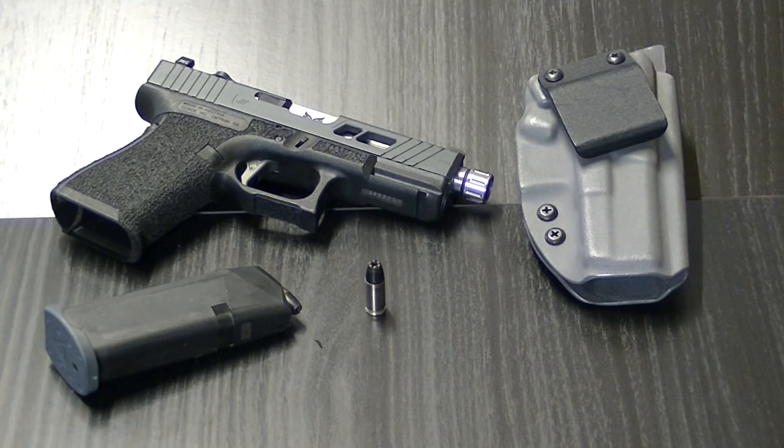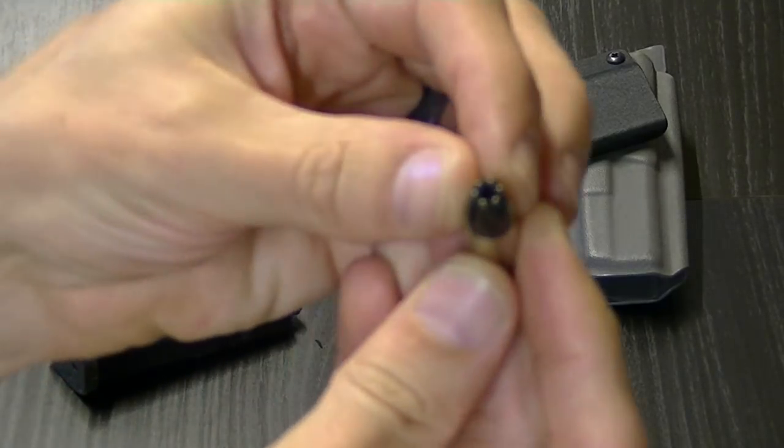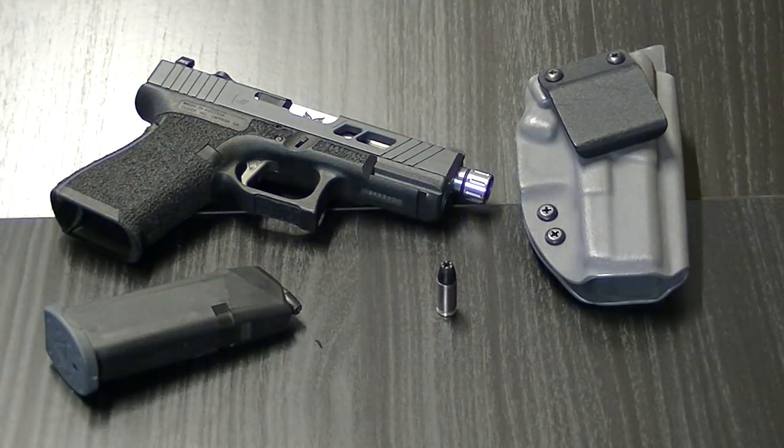This was only done, I don't know, I want to say 6-7 months ago, and I only carried it for a couple months after that. Pretty much lives as a safe queen now, as well as a range gun. Again, used the Black Talon ammo, not really for any reason other than I had a bunch of it, and in fact I had enough to load probably 5 or 6 magazines for the Glock 19. So let's take a look at what we move to next.